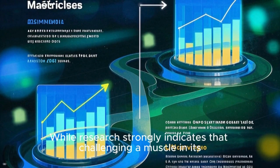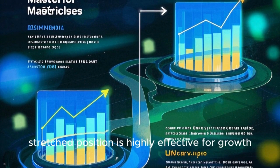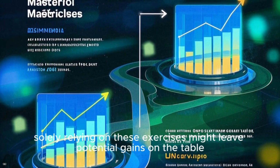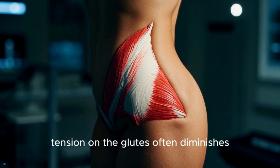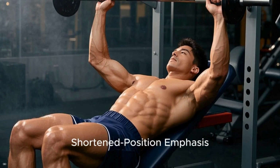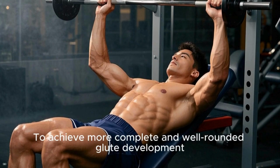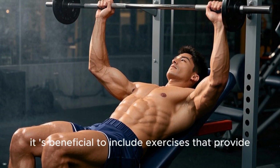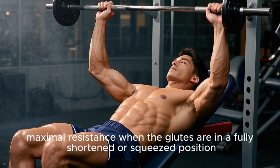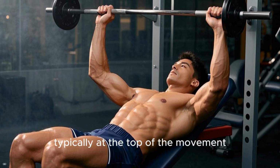While research strongly indicates that challenging a muscle in its stretched position is highly effective for growth, solely relying on these exercises might leave potential gains on the table. At the top of these movements, tension on the glutes often diminishes. Shortened position emphasis: to achieve more complete and well-rounded glute development, it's beneficial to include exercises that provide maximal resistance when the glutes are in a fully shortened or squeezed position, typically at the top of the movement.